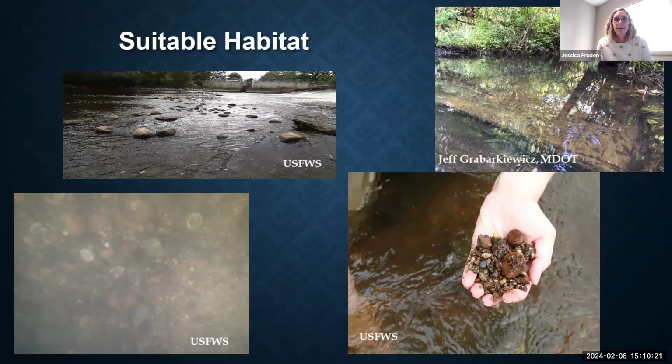So given that mussels inhabit really variable habitat depending on the species, I thought it might be helpful to just quickly go over different types of suitable habitat. Typically, mussels are associated with riverine habitat that is sandy, gravel, has decent flow, which once again, going back to that list of our 5 currently federally listed species, would be considered ideal habitat.